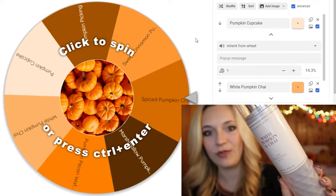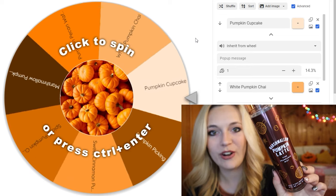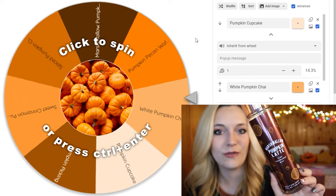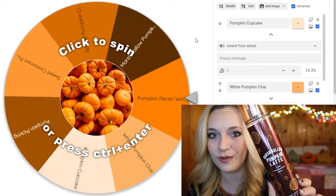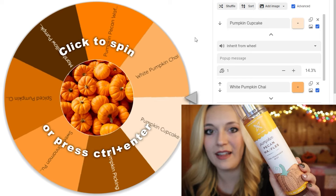The next contestant, we have this very sophisticated white pumpkin and chai. Second to last, we have Marshmallow Pumpkin Latte. This is a Melissa scent through and through. This is like my signature fragrance that if I could only pick one, it would be this. And then last but not least, we have Pumpkin Pecan Waffles, perfect for the gourmand lover, which is me.